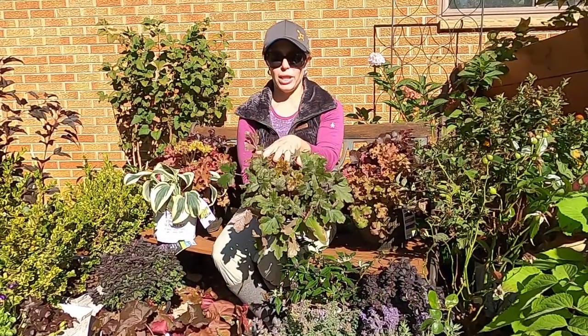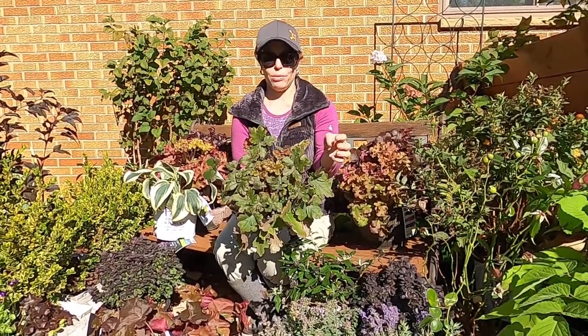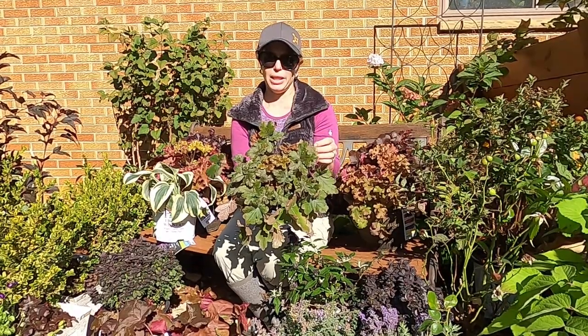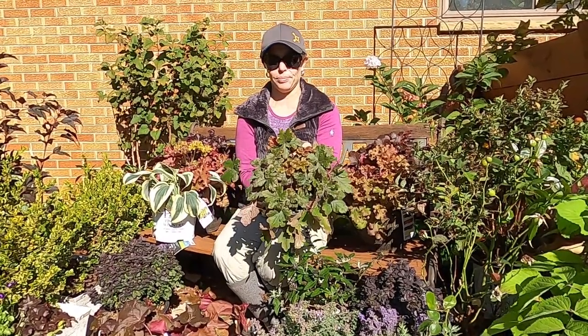So this is for part shade to shade, and it definitely colors up differently depending on how much light it gets. So again, if you don't like the color of a heuchera or a heucherella or a tiarella, move it a little bit, change up the lighting situation, and you might like it even more. This one is hardy from zones 4 to 9.